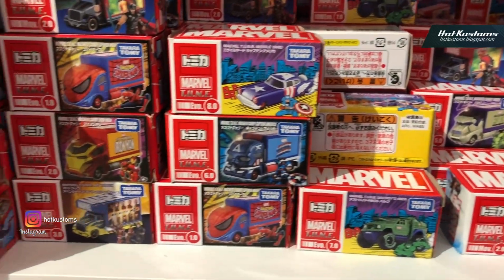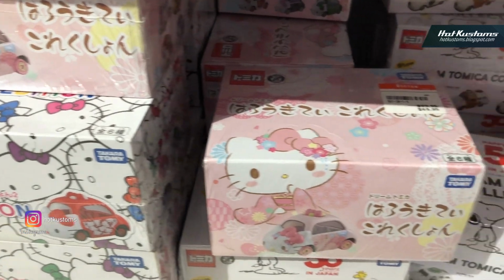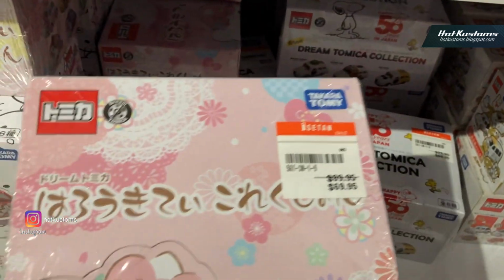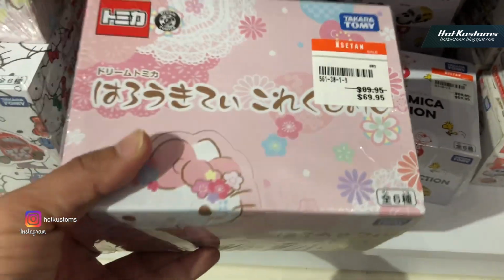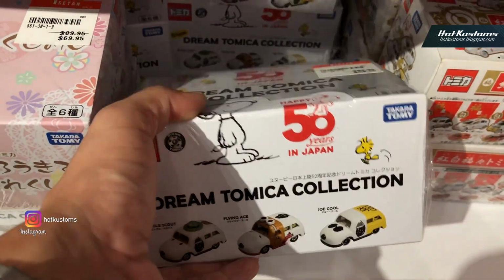And you have a lot of Marvels. These are all fantasy models. I don't really see any made for collectors here, maybe targeted at kids. You have the Hello Kitty box sets, which we also consider Dream Tomica. Look at the wheels. The wheel there represents the Dream Tomica logo, as well as the Snoopy Dream Tomica collection.